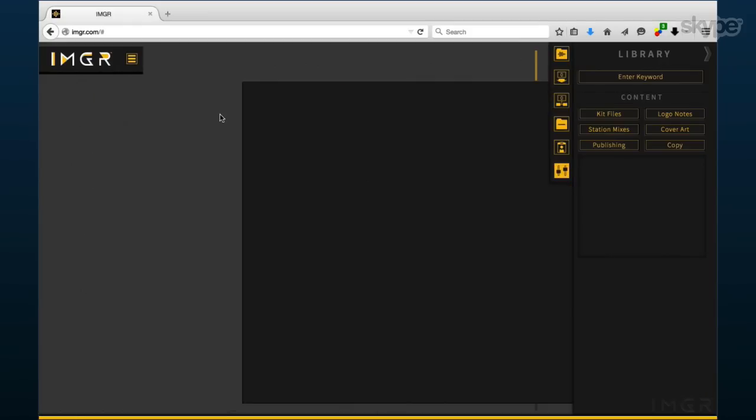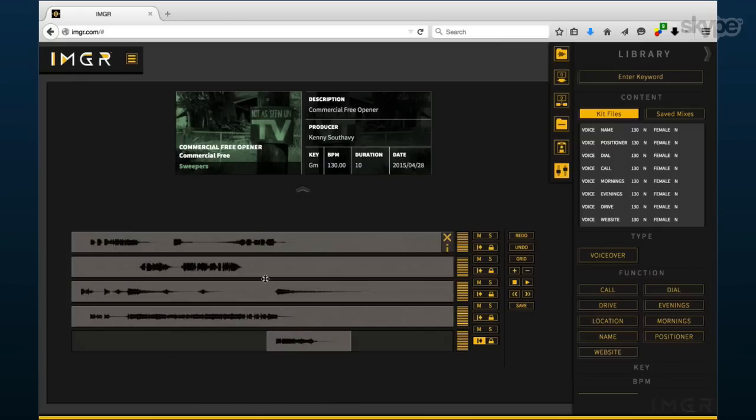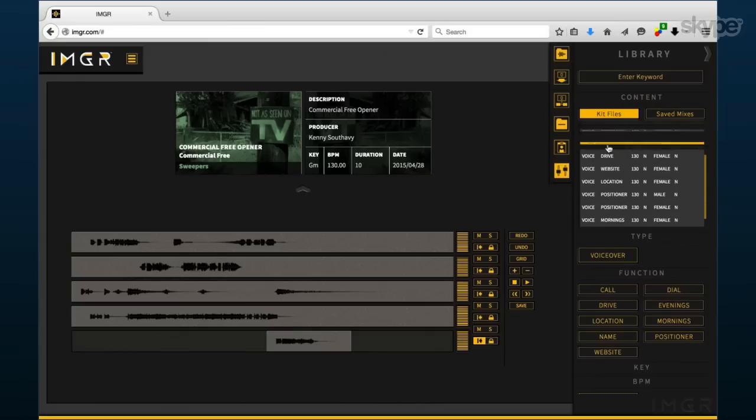And just another point, there's further customization available inside the Imager app. If we look in here, these are all the stems that will appear in your download, and you can change what these sweepers are for. It doesn't have to be a commercial-free opener, because all of your station kit files, that is to say your station voices, male and female, saying whatever you need about your website, your location, or a daytime show or an evening show, you can quickly pull this audio into the window here. It'll create you a new track, and you can change this to any kind of sweeper that you want it to be. And you save it, and you download it like I just showed earlier.